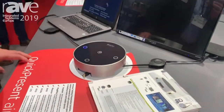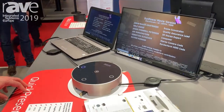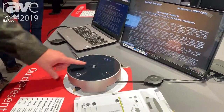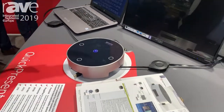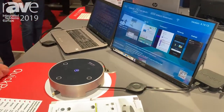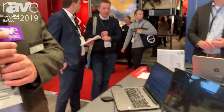With the press of a sensor button, you can switch between different sources. And in addition, the product provides an additional Wi-Fi input, which gives you AirPlay and Miracast hotspot to even connect smart devices.